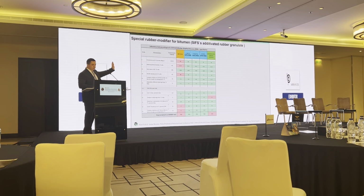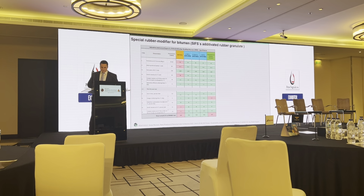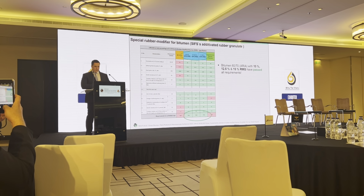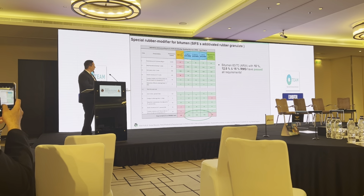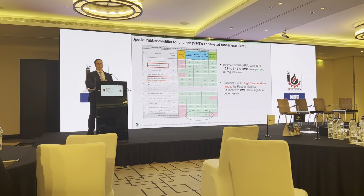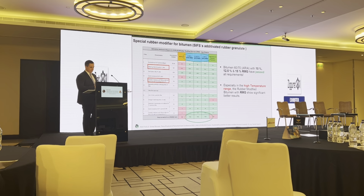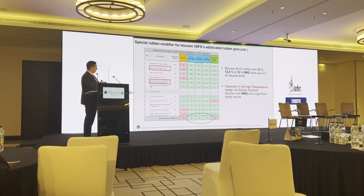So a large number of tests were performed. You can see the small thing, it's okay. But in summary, it was shown that all three rubber modified variants pass the requirements. Furthermore, it has been shown that in the high temperature range, the rubber modified bitumen with RMG shows significantly better results than the PMB. So let's take a look at the results of the high temperature in detail.